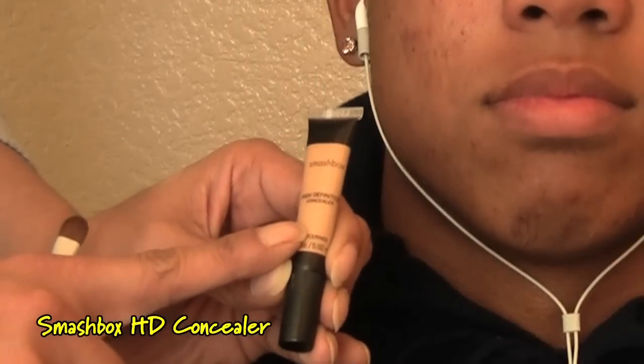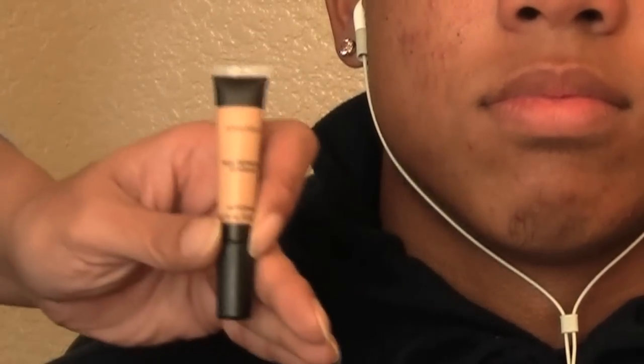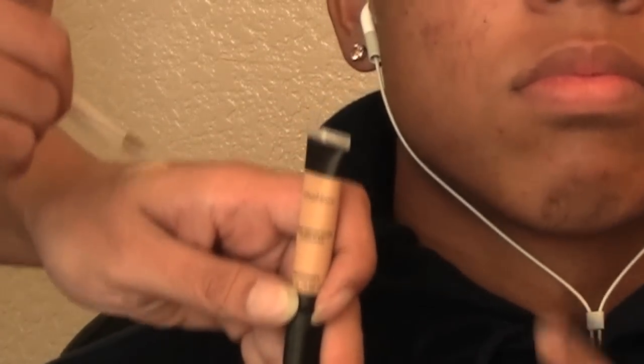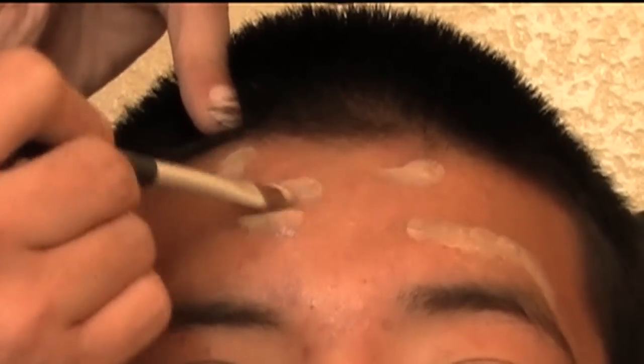Okay, so once the skin absorbs the moisturizer 15 to 20 minutes later, we're going to start concealing. And for concealer, I like using Smashbox High Definition Concealer on guys because it gives the most natural looking finish. So it doesn't bounce off of cameras, because when you're going to dances, most likely you're going to get photographs. So I'm just going to concentrate on the problem areas. In Josh's case, he's got a little bit of breakout in the forehead and a little bit of breakout in the cheek area, which is very typical of teenage breakouts.